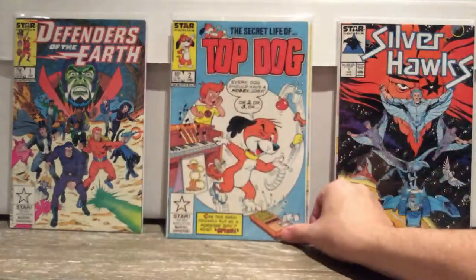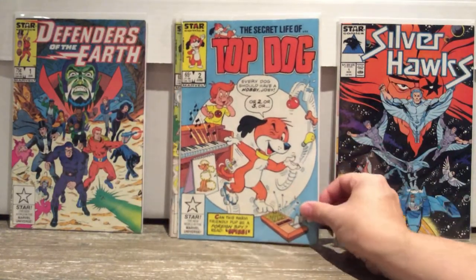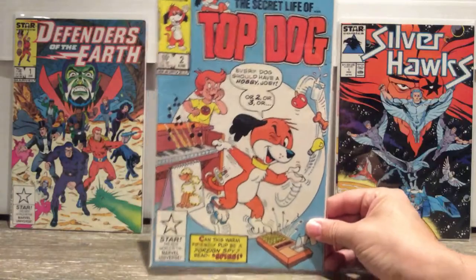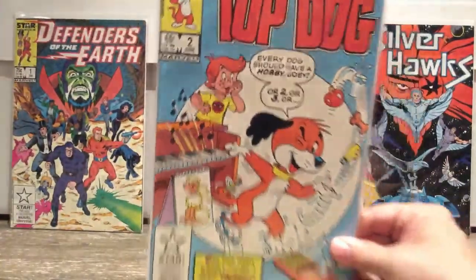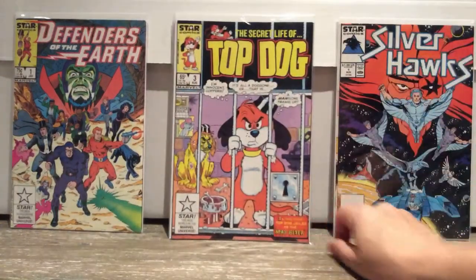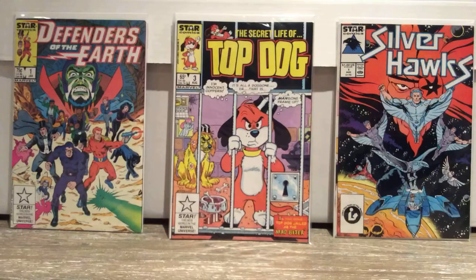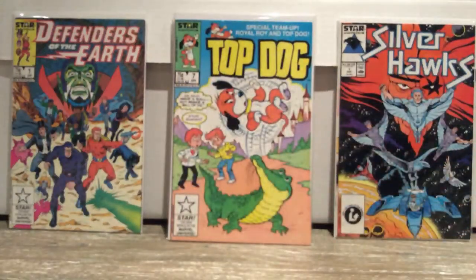Okay, what else? We got Top Dog number 2. Again, these were mostly $1. Or 2. I may have spent $1 or 2. What else we got here? Top Dog number 3. He's at the pound. Also got Top Dog number 7. I think those are the only issues of Top Dog.